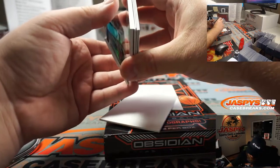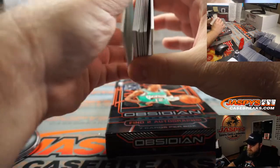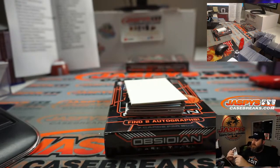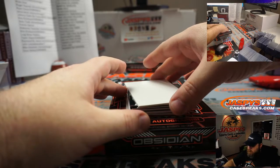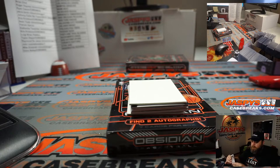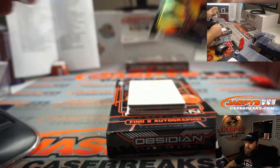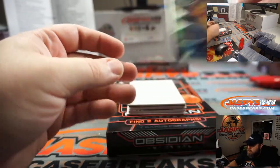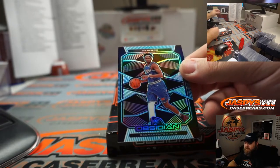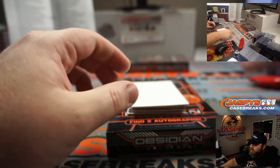Die cut in this one, and another patch auto. First up, rookie Cody Martin. Going to the Hornets, Catherine Tusher. Dylan Brooks for the Memphis Grizzlies, Brian Choi. Rajon Rondo, Los Angeles Lakers, Steve Birch. Our electric etch blue, De'Aaron Fox for the Kings, Taylor Dwyer. That is number 3 out of 16. I think he's number 5, so just a couple off his jersey number.